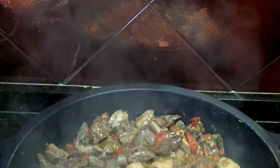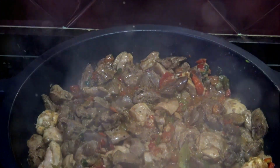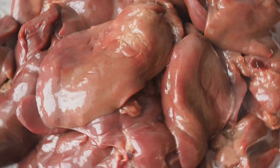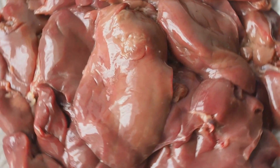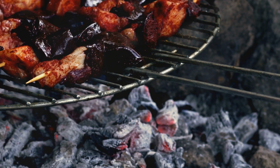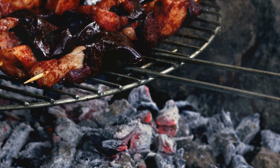There you have it, folks, the 10 incredible benefits of eating liver and some fantastic cooking methods to maximize those health gains. From nutrient density to boosting immune function, liver truly is a superfood. And with our cooking methods, you can enjoy it grilled, stir-fried, or even slow-cooked in a stew.